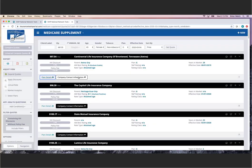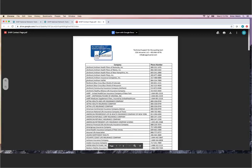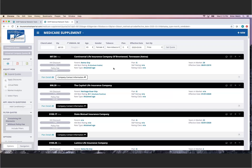We also have our company contact information, so if you're sitting down with the beneficiary and they want to go ahead and call that company to inquire more about enrolling, you can click this company contact information button here, and it just pulls up a PDF of all the different companies' contact information in alphabetical order. And so you can provide them that document if, in fact, they want to go ahead and contact that company directly. So that's our company box information here.